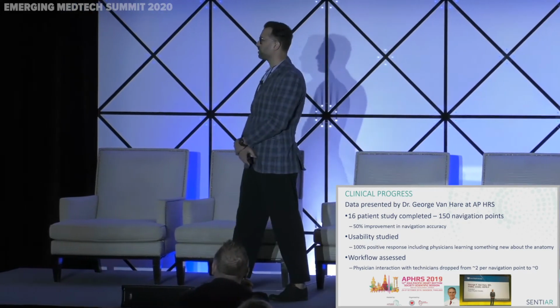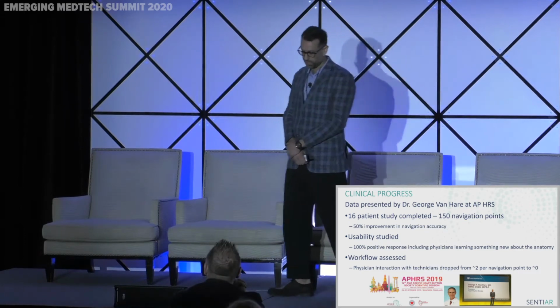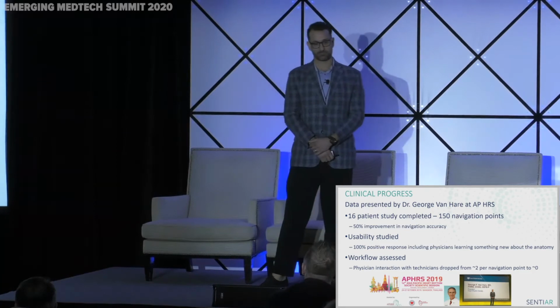16 patients completed the study, and we've measured 50% improvement in accuracy. So that means 4.5 millimeters of error with the standard of care on average, and that dropped to about 2.5. The standard deviation dropped from 4 millimeters to about 1.8.